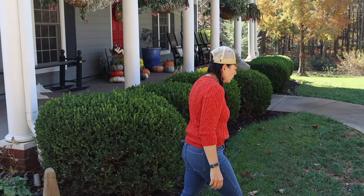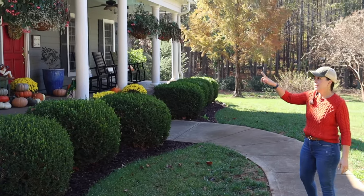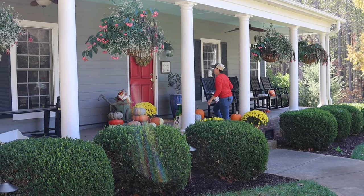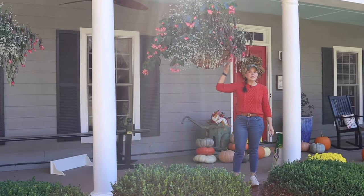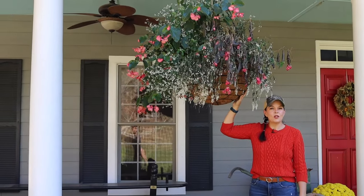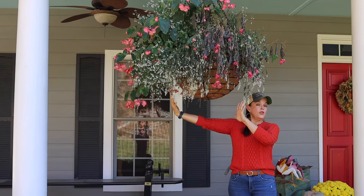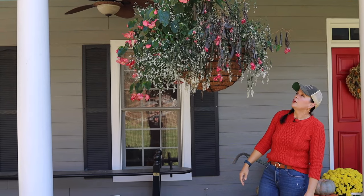Now, right before we had the freeze, I took pictures of the hanging baskets, and they were spectacular at the end of the season. I could not have been more happy, more pleased with these hanging baskets. I posted some pictures when they were in all of their glory right before the freeze hit. People were like, well, bring them inside. Y'all, the basket itself is 2 feet wide, and with the plants, it was probably 4 feet wide. So no, I could not bring these inside.